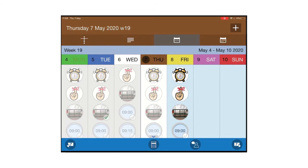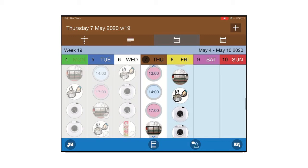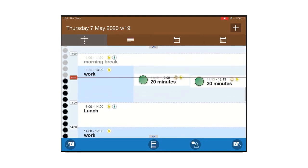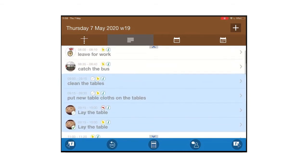For this demo, we'll be looking at how the HandiCalendar can support people to work independently. This is the week view, and you can see on the week view that the whole week's activities are in there for somebody to see really quickly. There's the option of a day view, the option of a list view. You can see on this view that anything that's work related has been color coded in blue so that the user can see exactly where they are in their day and what they should be doing.